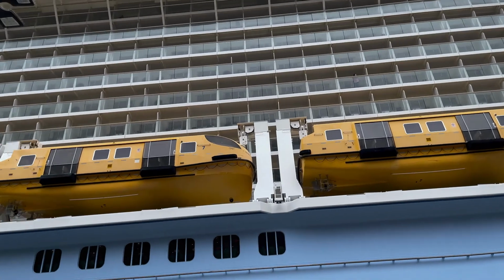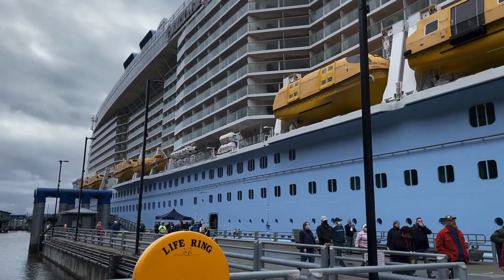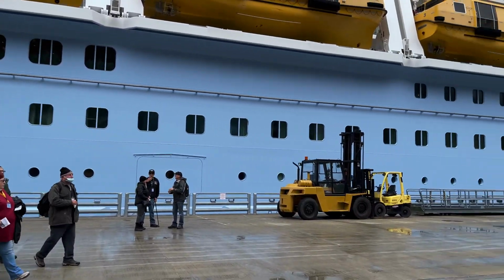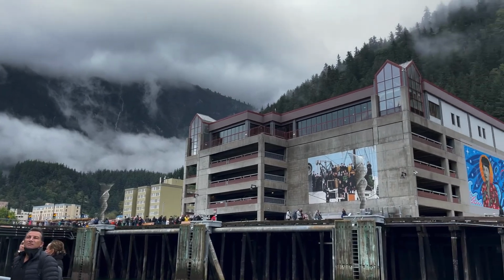Juno. Everybody getting off the boat, trying to get to our shore excursions. Deck up here, find our guide. Waterfalls and everything already.